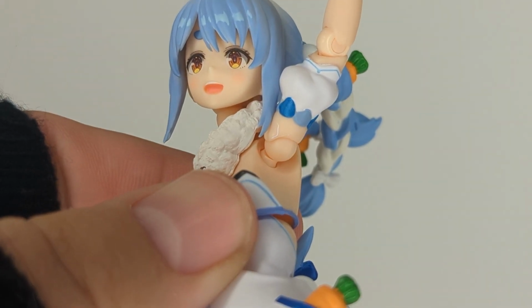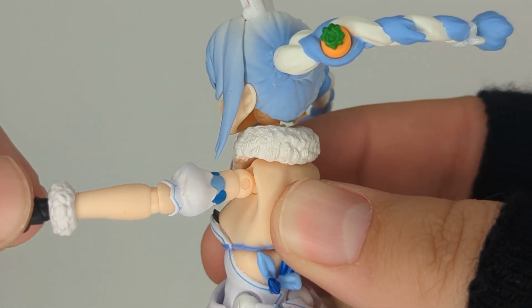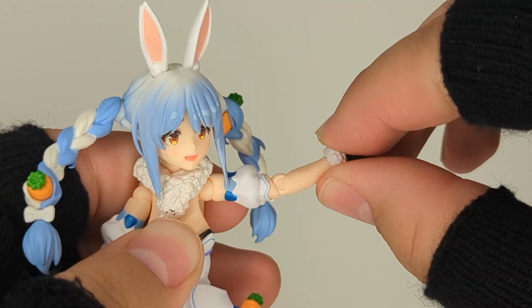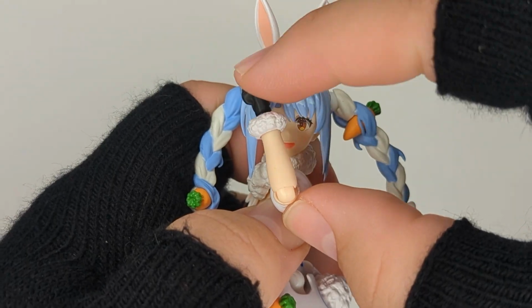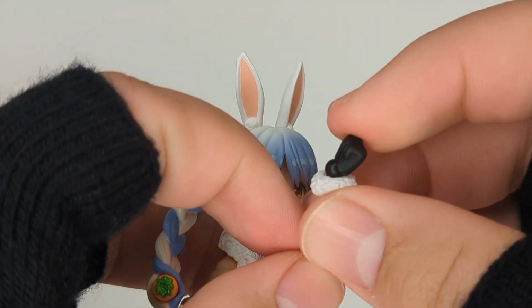Same joint in the shoulder. Ball joint plugs into the body, good range there, but the shoulder blade blocks it from going backwards. Hinges up, down, forwards, and backwards, swivel at the bicep. The iconic Figma disc hinge only goes about 90 degrees. Also swivels. Double pegged ball hinge wrist. It swivels and has great range in all four directions.